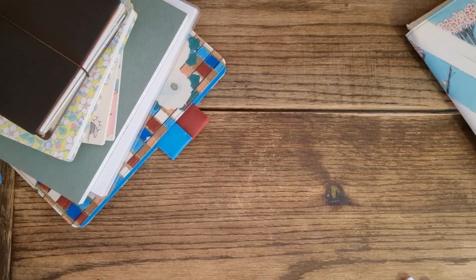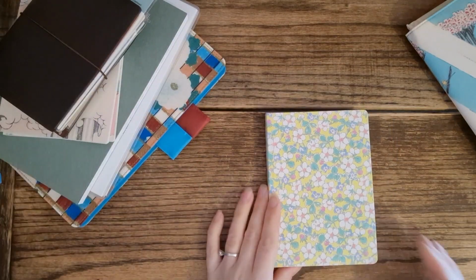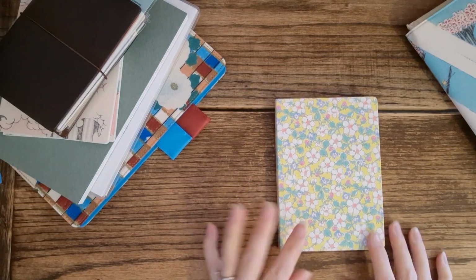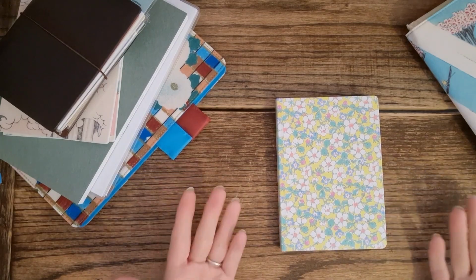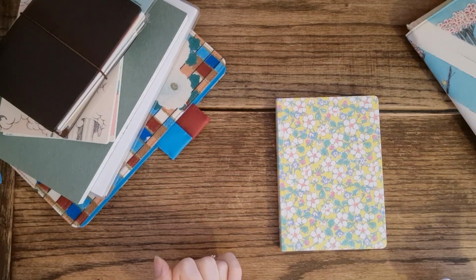So the next one is my Hobonichi A6 Hon Liberty Fabrics. I love the feel of the fabrics. It feels lovely like my other one. And this is going to be used exactly the same as my other one, as a commonplace book. Also Liberty Fabrics as well. And that's going well.